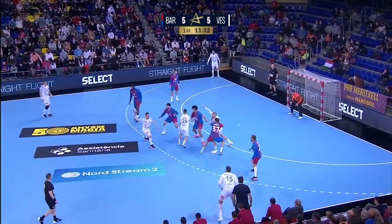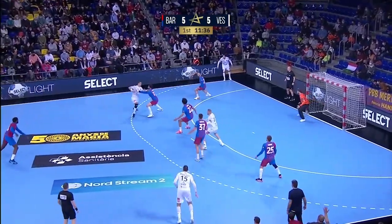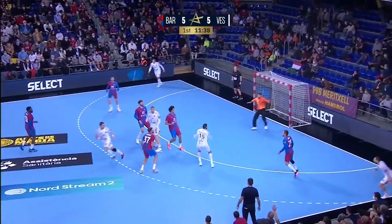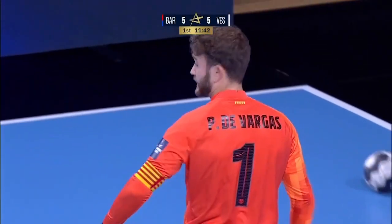Around comes Margaric. It's the second line from the right wing. He'll try to fight his way back out. Lauga across. That's a nice movement. And another big save. Perez de Vargas, what are you doing?